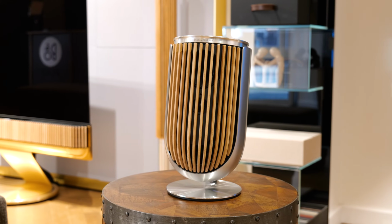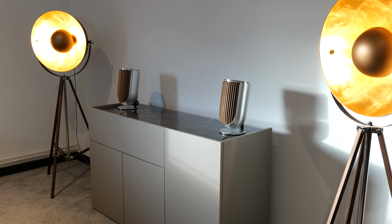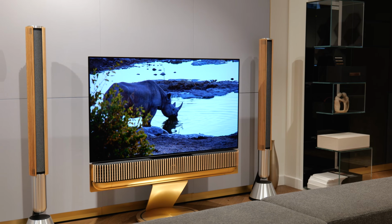It's the Beolab 8 from Bang & Olufsen. Let's just crack on. So Beolab 8 can be used as a single audio system all by itself. You can pair two together to give you lovely stereo sound, or they can be used as multiples in a surround setup with the BeoVision TV.